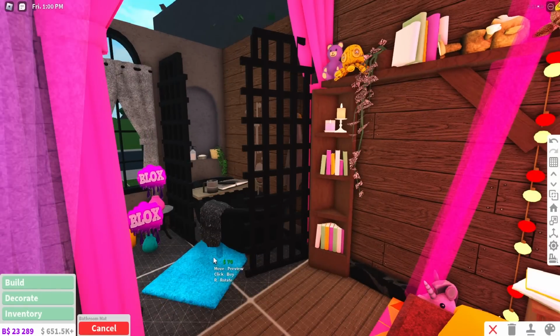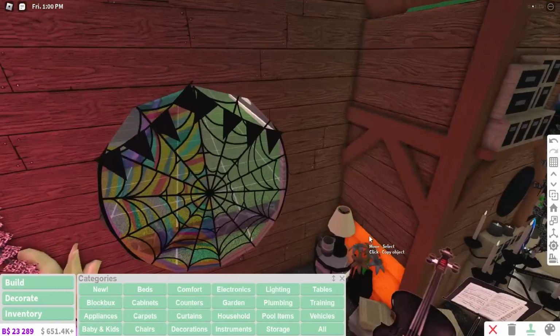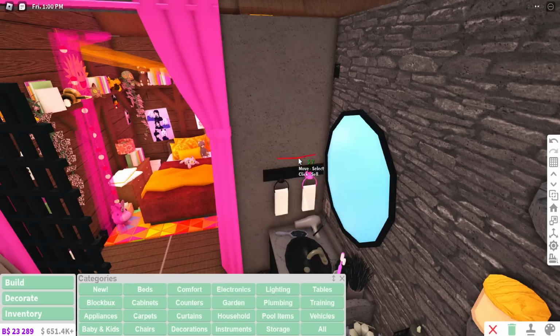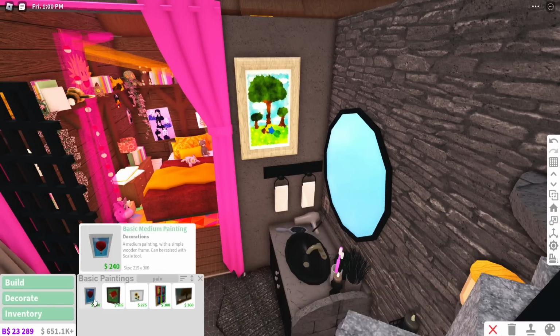I'm so sorry. I even added in a carpet because it was necessary, and then I added in some wall trims that I didn't like apparently into the bathroom, and added in some decals and picture frames.